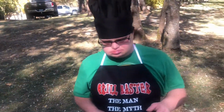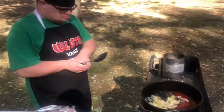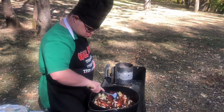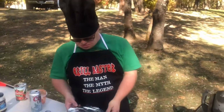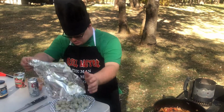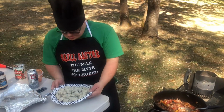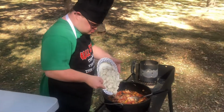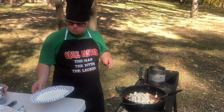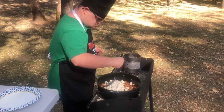All right, son. Go ahead and let's mix it all up in there, huh? We're gonna add the chicken. The lid is on, and we're gonna cook it up for 45 minutes.